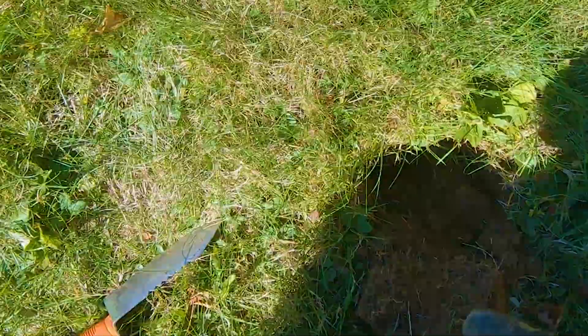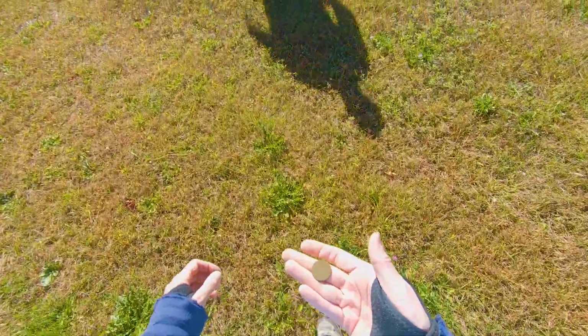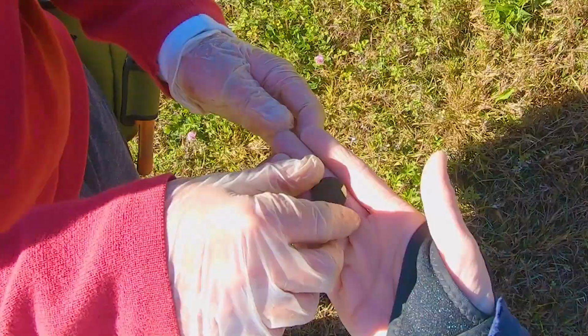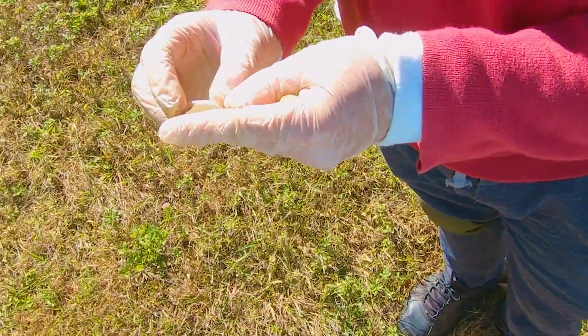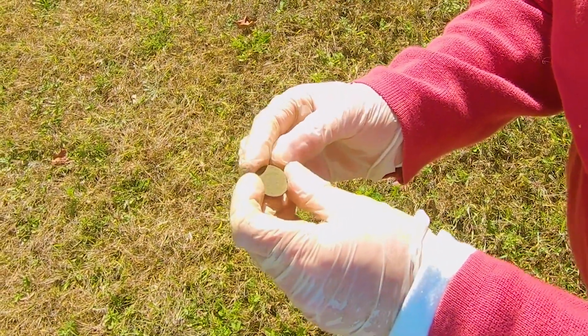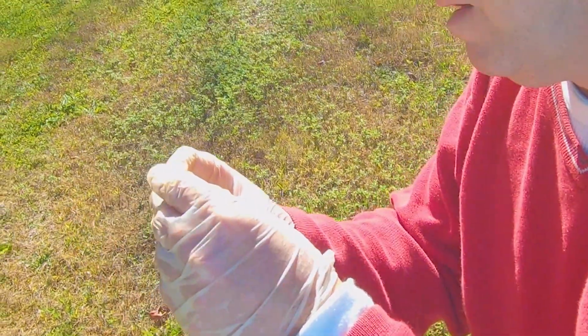Woohoo. I got one. I think we have good things happening here. Because we have that, which has an eagle on it. And it has a wreath on the other side. I don't know what it is. It's not a quarter. It has a wreath and a thing in the center. And I am recording.